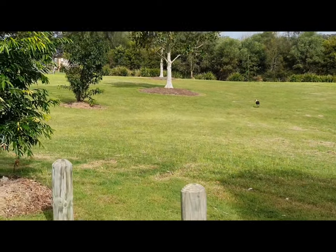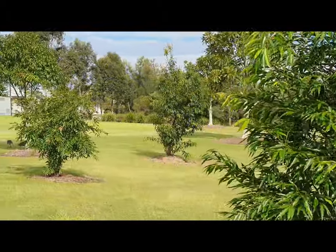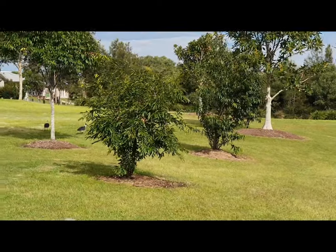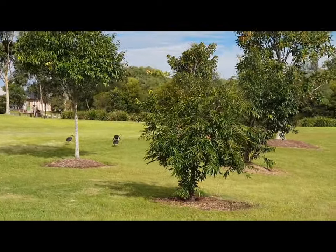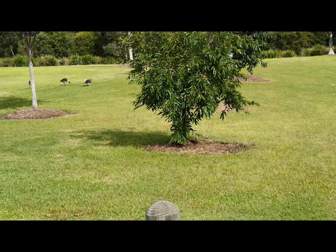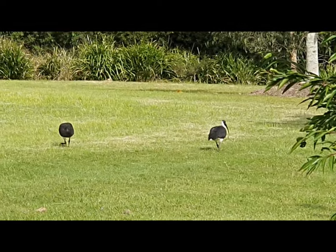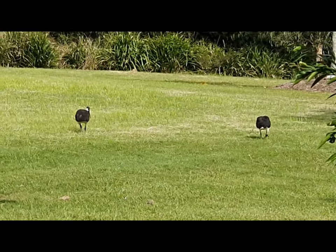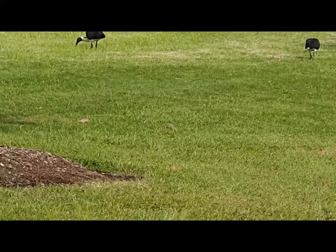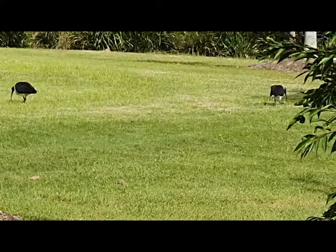They're a bit smaller than ibis. I'm going to stop up here a minute and try and get a few of them as a brood up here. They keep moving away unfortunately, but see what we can get, eh? Can you see the little suckers? They are so beautiful. And when they're in flight, they're just as beautiful as they are just walking around a park.